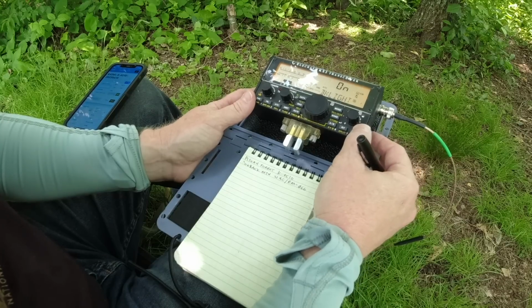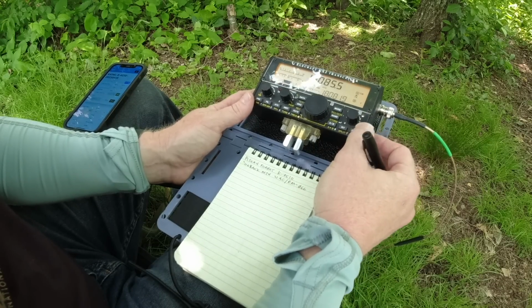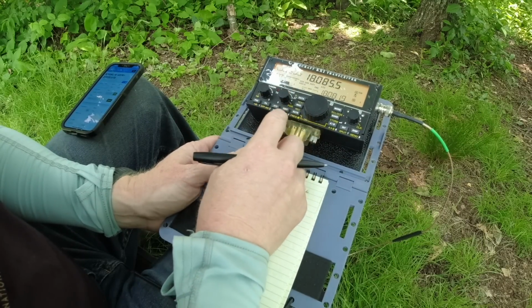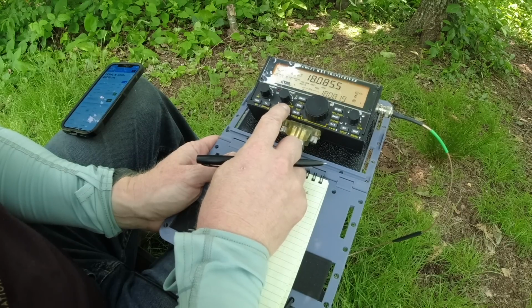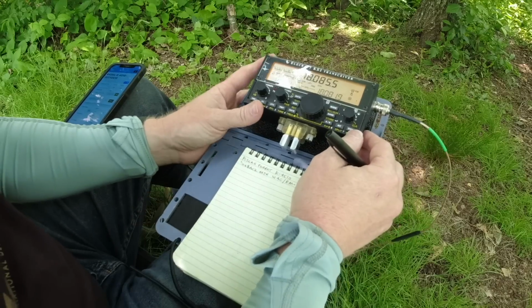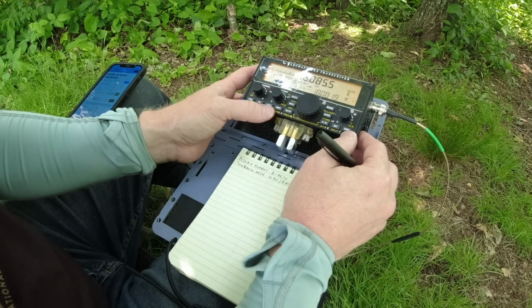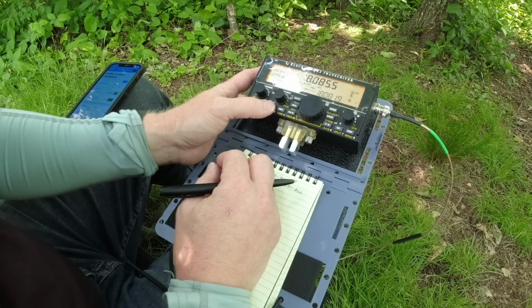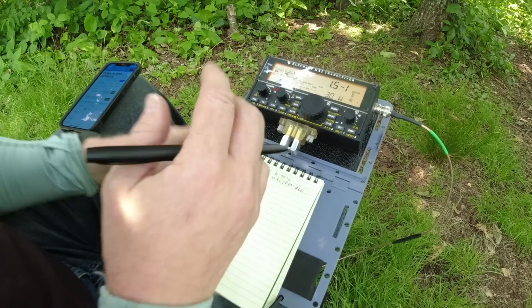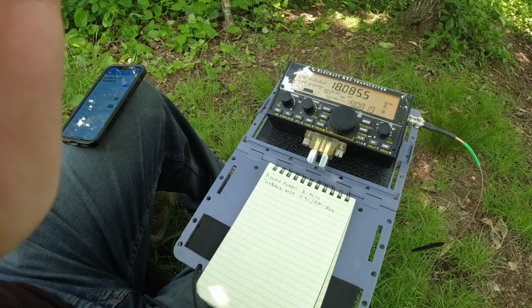Okay, I need to turn on my ATU, because I think I probably got it off. No, it's on right now. Let's see what the power level is set to. 5 watts, perfect. Okay, let's tune. Why aren't you tuning? You should be tuning. No, what am I doing? ATU. Not the tune button, the ATU button. There we go.